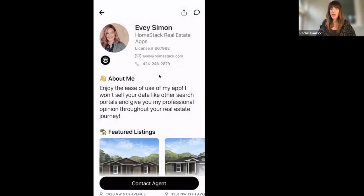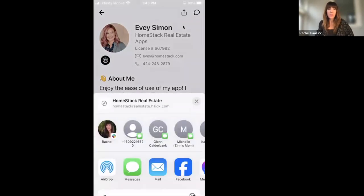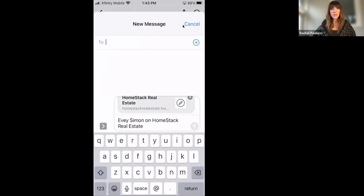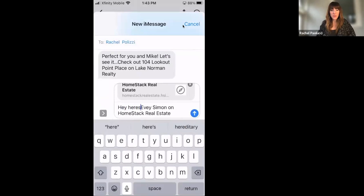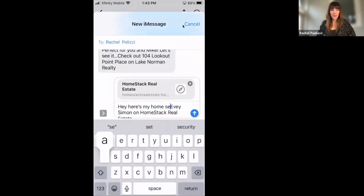This also has an easy share button on it. If anyone wants to click on that little share arrow, you can quickly share this to people right from here. Sorry, just letting a couple more people in. This is why it's basically like your digital business card. Hey, here's my home search app and info.